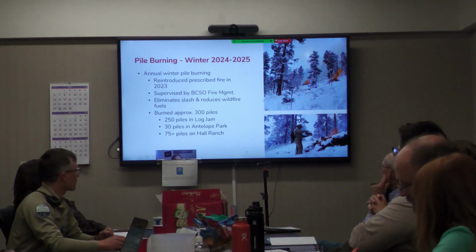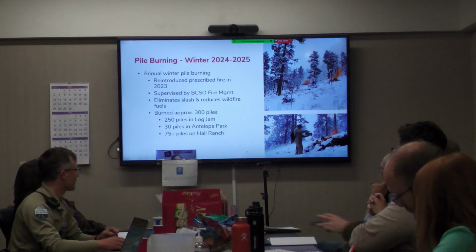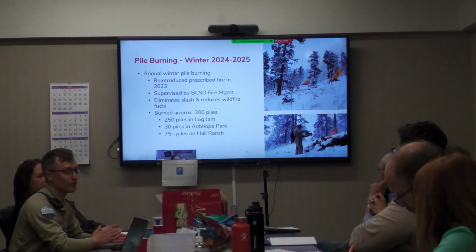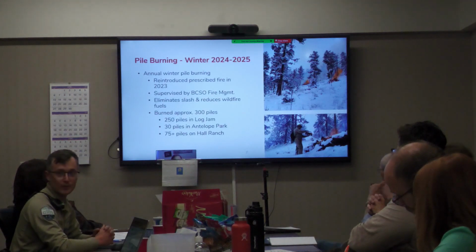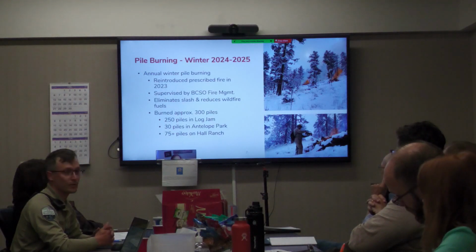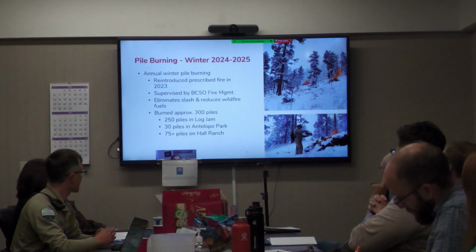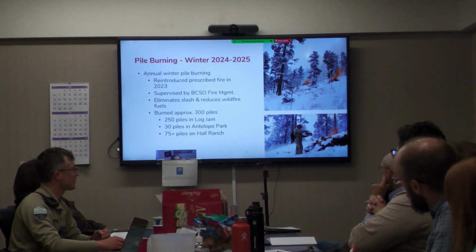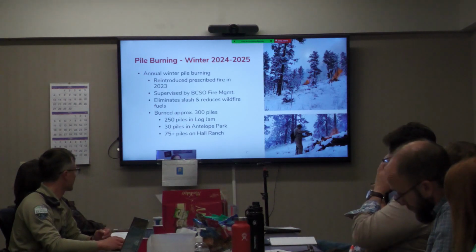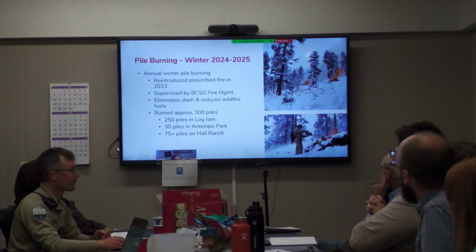Recapping accomplishments from last year, we completed winter pile burning despite having a pretty thin snowpack. We took advantage of any opportunity where we had sufficient snow, working under the guidance of Boulder County Sheriff's Office Fire Management. We burned 250 slash piles in the Logjam project area, which is by our inlet. Closing out that 2021 project, we burned 30 piles in Antelope Park, which is on the Hall Ranch boundary. That was a 2023 forestry treatment, and then we assisted the Sheriff's Office in burning about 75 piles on Hall Ranch.